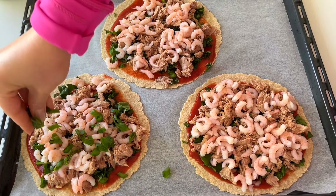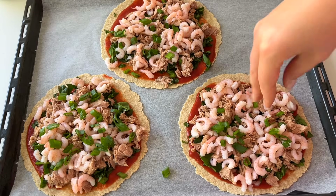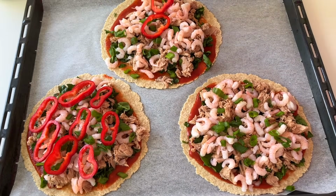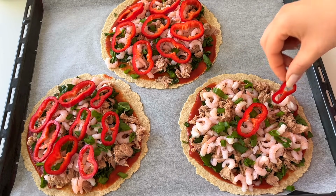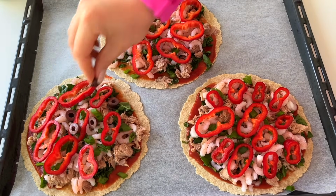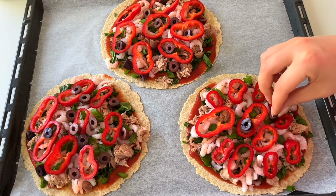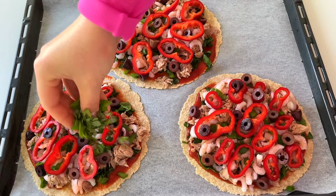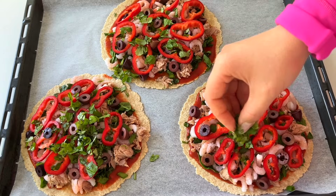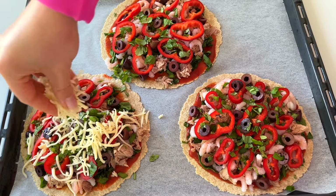Then I add chopped green onions. If you don't have IBS, you could add some red onion to this as well. Next, I'm adding sweet peppers. You could also add cherry tomatoes, for example. Then I add some Kalamata olives. And some chopped basil. And lastly, shredded low-fat cheese.